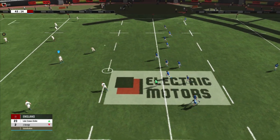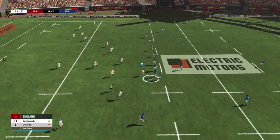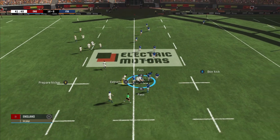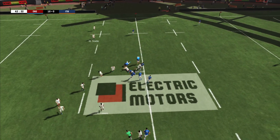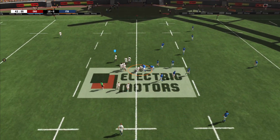On to the second half then, and the coaches are obviously not happy with that first half from England. There's been a number of substitutions at halftime, at hooker and at flanker coming on. We've also seen Owen Farrell come onto the pitch. A couple of people were surprised to not see Owen Farrell named in the starting team as the captain.